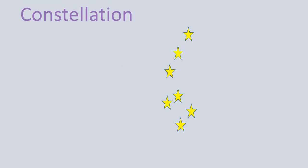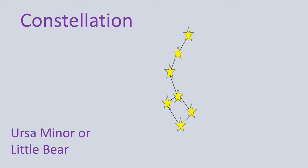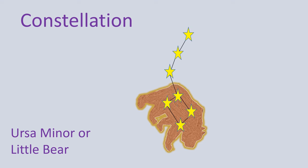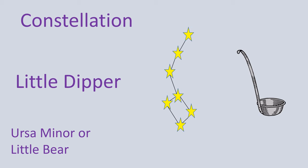How about this constellation? This is Ursa Minor, or Little Bear. This bear has a really long tail. It is also known as the Little Dipper. The other interesting thing about this constellation is that the North Star is up at the tip.